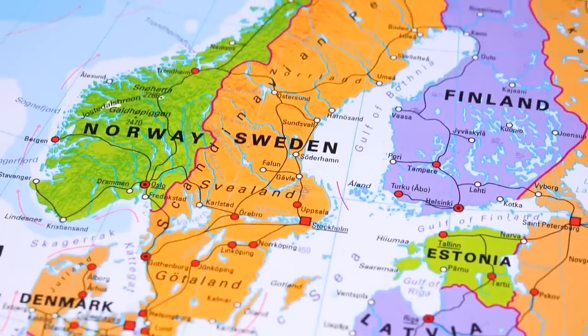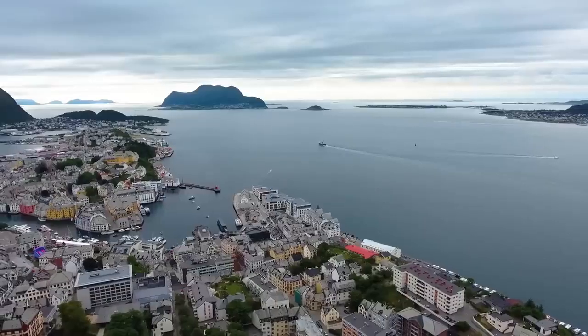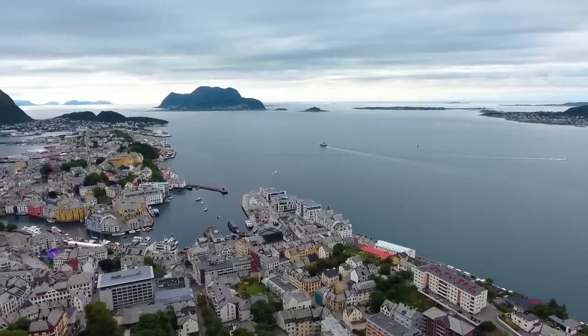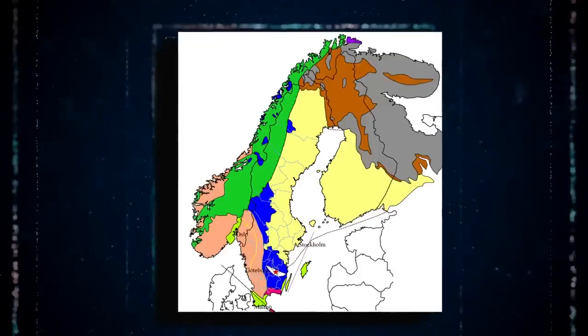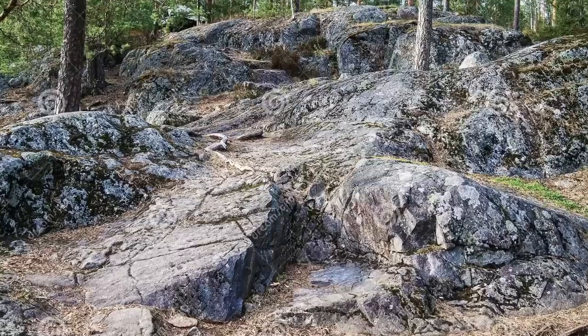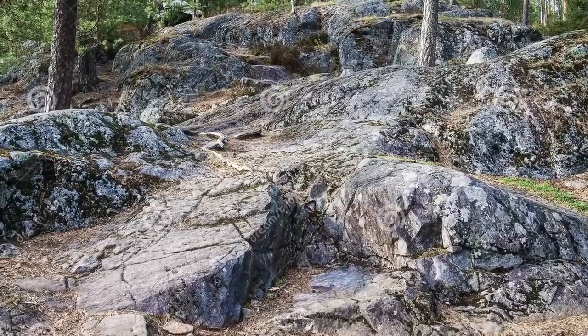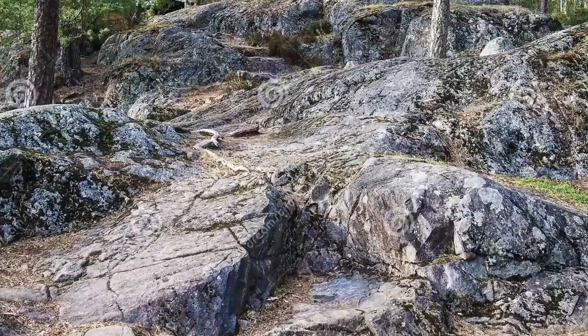Norway has land borders only to the east, with Sweden, Finland, and Russia, with the Barents Sea to the north, the Norwegian Sea and the North Sea to the west, and the Skagerrak Strait to the south. Norway occupies part of Northern Europe's Fennoscandian Shield, the extremely hard bedrock, which is mostly composed of granite and other heat and pressure-formed materials, and is 1 to 2 billion years old.